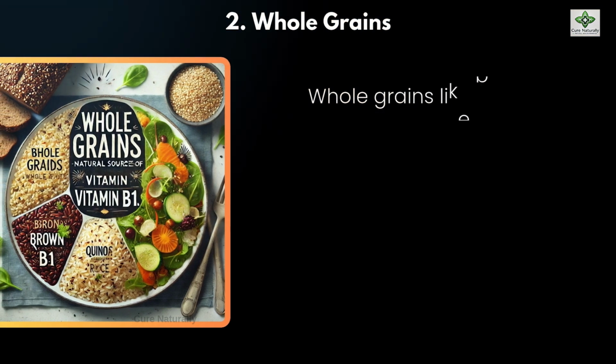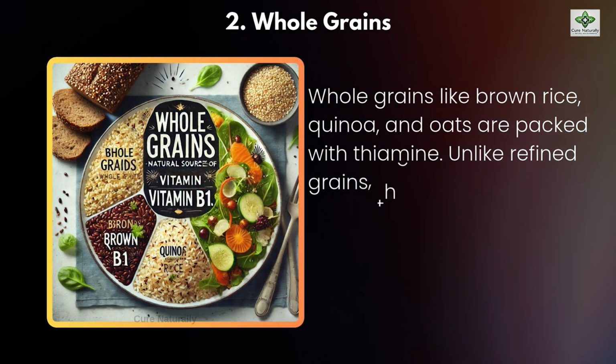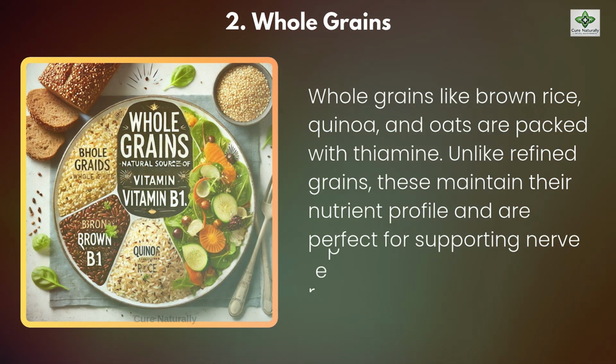2. Whole grains. Whole grains like brown rice, quinoa, and oats are packed with thiamine. Unlike refined grains, these maintain their nutrient profile and are perfect for supporting nerve repair.